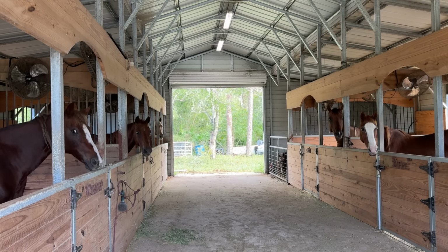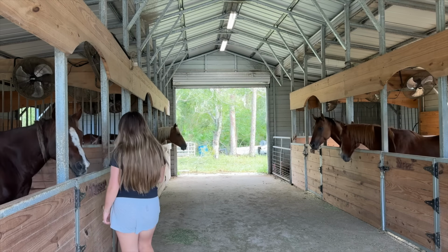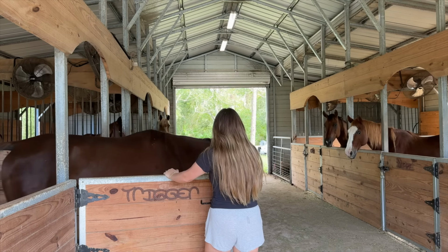Now that all the horses are done eating grain, as you can see, they're eager to go out because they're just staring at us. We're gonna let out Trigger and June up to the front pasture, and then we're gonna let out Louie, Cash, and Blaze with Dinky out to the back pasture.